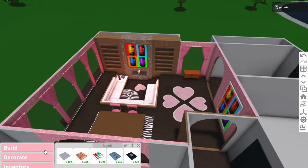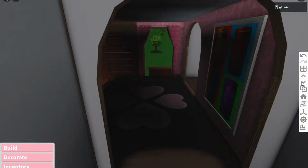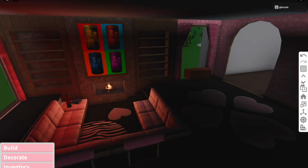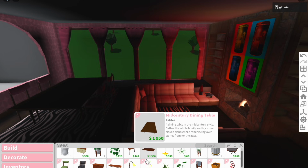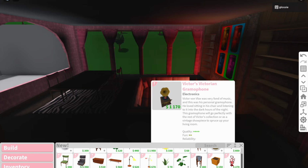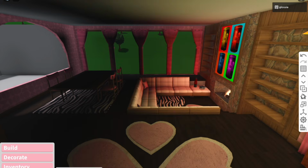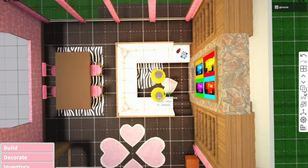Oh my gosh, wait, should I add the roof so then I can see it properly? Because we need to do lights and stuff. I want neon lights. I think the structure of this is so cute. Now I really want to use the new lights because they're so cute. Maybe this. Where's the ceiling light gone? This thing. I love these things so much. Or maybe I have a bigger light over the conversation pit.